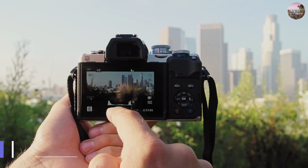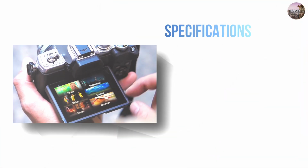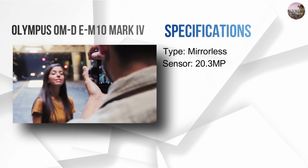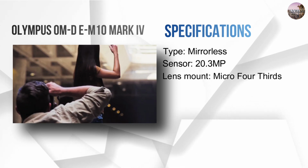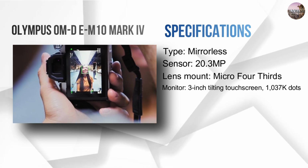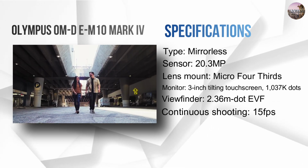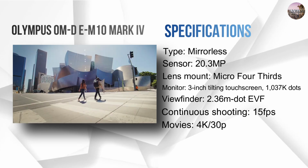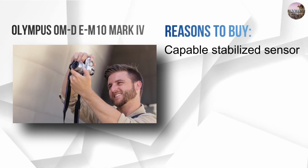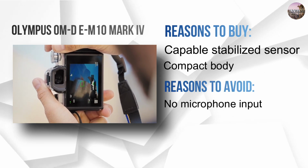4. Olympus OMD EM10 Mark IV. A compact and competent stills camera for beginners. Specifications. Type: mirrorless. Sensor: 20.3 MP. Lens mount: micro 4/3. Monitor: 3-inch tilting touchscreen, 1037K dots. Viewfinder: 2.36m-dot EVF. Continuous shooting: 15 frames per second. Movies: 4K/30p. User level: beginner. Reasons to buy: capable stabilized sensor. Compact body. Reasons to avoid: no microphone input.